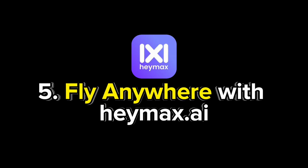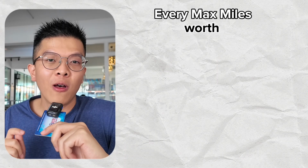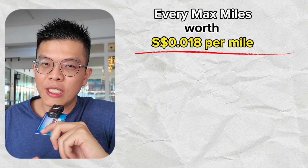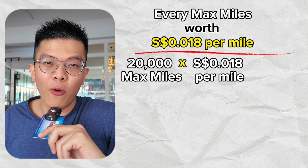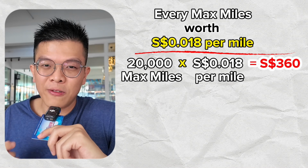Now, having said all of the features, I realized that the most important feature is coming right now, because this is going to change the entire concept of how you value miles and may even switch you from a cashback camp to a miles camp. This new redemption is called Fly Anywhere with heymax, where you can now redeem max miles at a value of 1.8 cents per mile. And if all this sounds like alien science to you, then I'm going to help you break it down further. Essentially, what it means is that every max mile is now worth 1.8 cents per mile, which also means if you have 20,000 max miles at 1.8 cents per mile, it's going to be worth 360 Singapore dollars. Sounds really good, right?